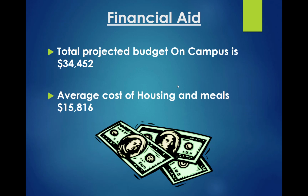Okay, so you could see here the projected budget for 1 year, and you could see all the categories: tuition, room and board, books and supplies, transportation, personal expenses, health insurance. Now, if you are covered on your parents' health insurance, you could waive out of the UCLA insurance, but if you don't have any outside coverage, you are required to buy the UCLA health insurance. And you could see there that it's $2,225 per year.